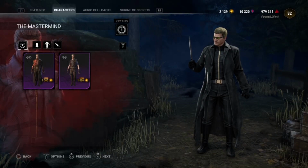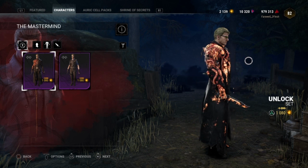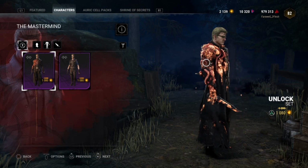Alright, so next up we have Wesker here, who pretty much only has the blighted skin. Same as like all the other blighted skins, just pussy, gooey stuff all over him with the blight serum sticking out of his back.